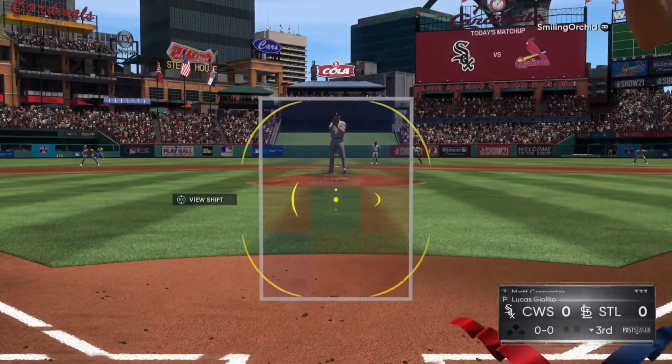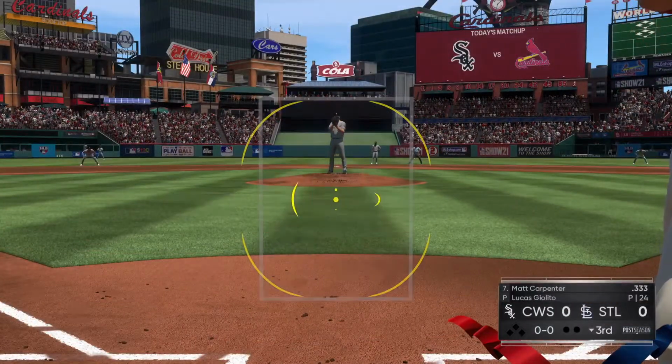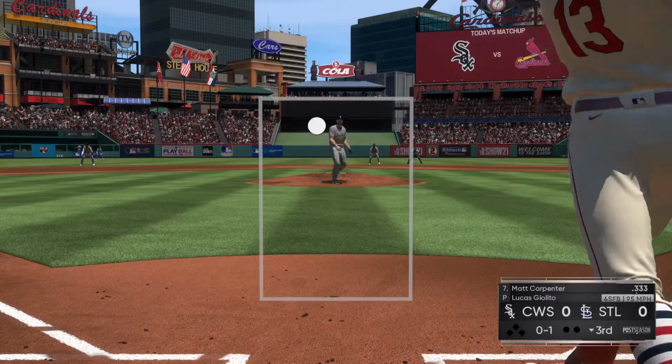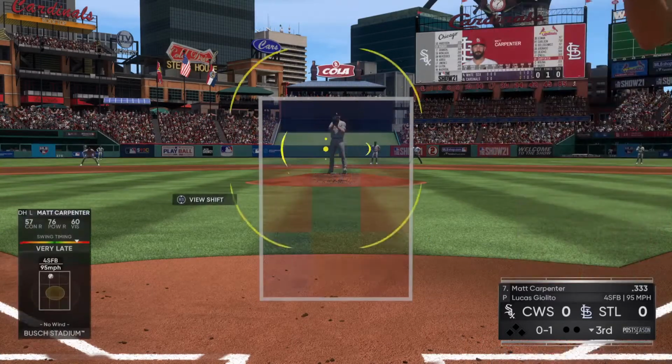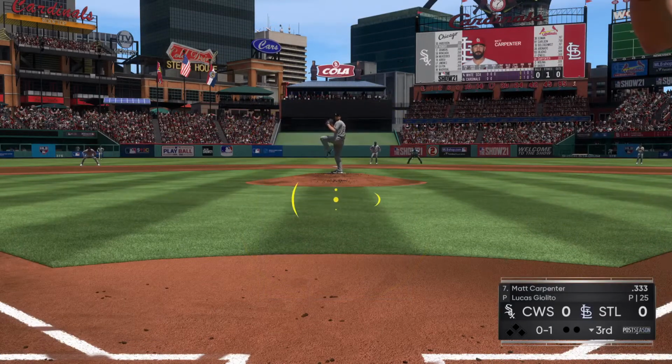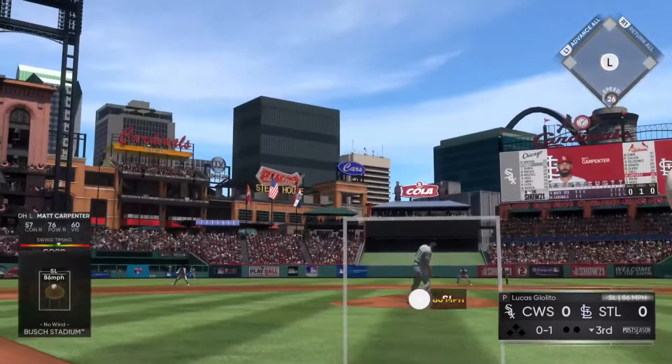Here's Matt Carpenter to start things out against Lucas Giolito as we get the inning underway. The designated hitter, Matt. And he throws the fastball by him here, 0-1. He's going to have to set his sights a little lower right there. That pitch was able to get by him. His swing was just a little under that one.